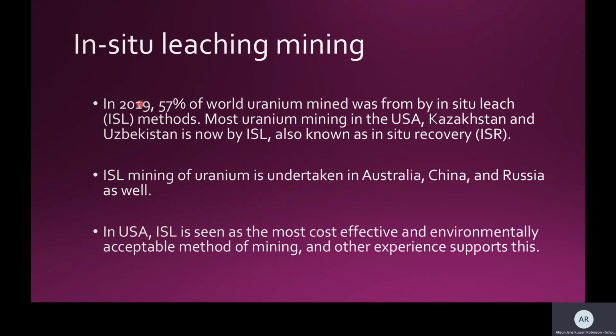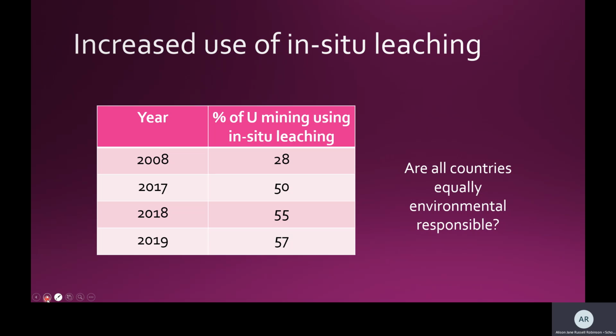So now in 2019, we've got just under 60% of uranium coming out by in situ leaching. A lot of it in the USA, Kazakhstan, and Uzbekistan, also Australia. The example we're going to have a look at is from Australia and other places. And, you know, World Nuclear says it's seen as the most cost-effective and environmentally acceptable method of mining. Another experience supports this. And it is cost-effective. You haven't got human ingress. You know, it's cheap to drill boreholes and install a plant.